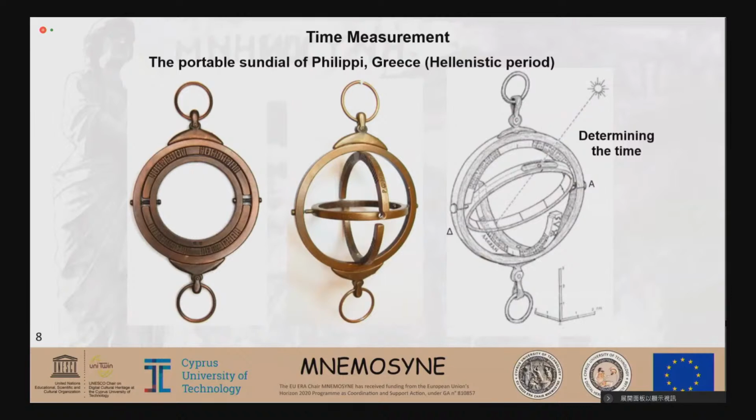Another interesting object is the Philippi sundial, a portable pocket ring sundial, which encapsulates the scientific spirit and the technological innovation of the Hellenistic epoch. This instrument, in addition to finding the time, was used to find the latitude of a place and to find the azimuth and the height of the sun.